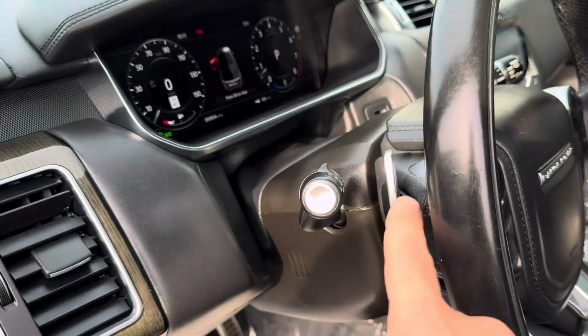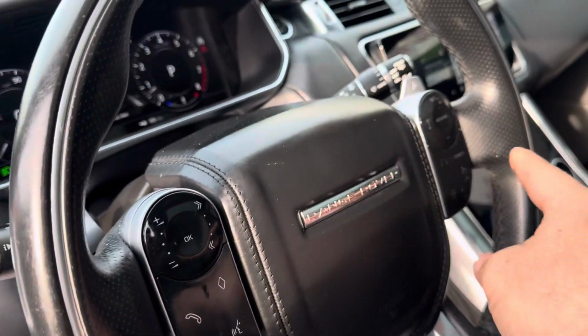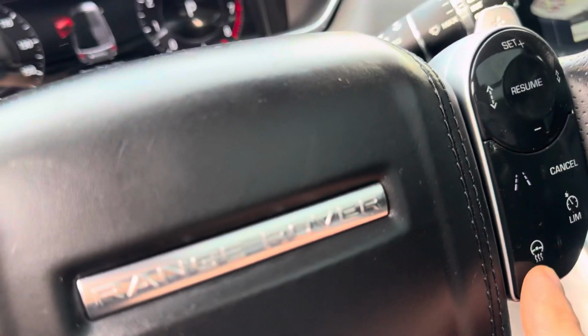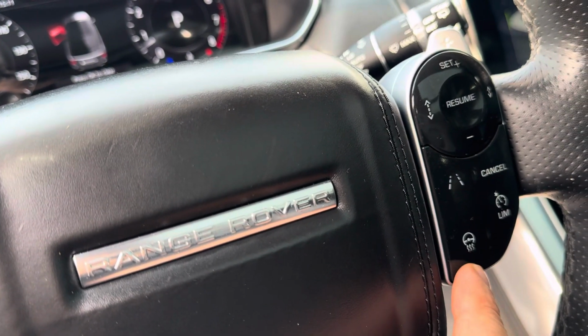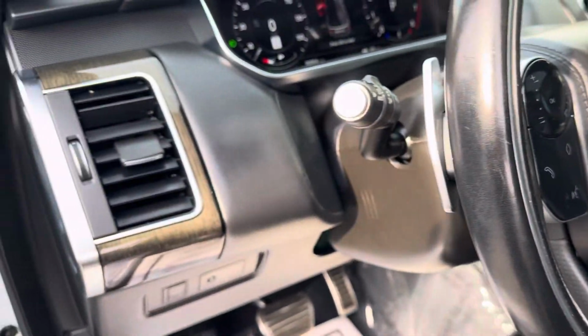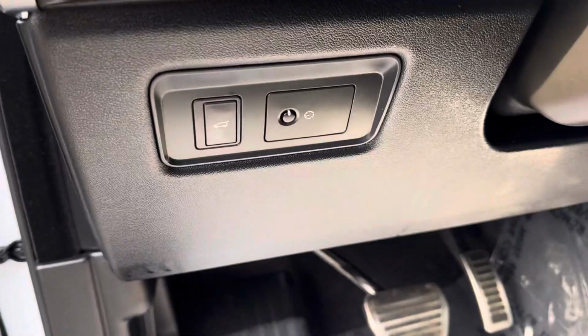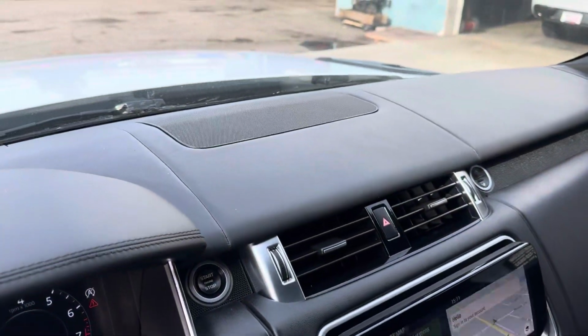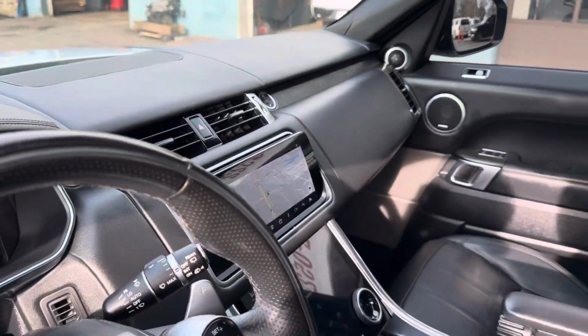Pedal shifters. These are touch. You got heated steering wheel, cruise control. You can do so much just from the steering wheel. There's your power liftgate button right there. Folks, she's just gorgeous. What can I say? She's just gorgeous. Who doesn't like a Range Rover?